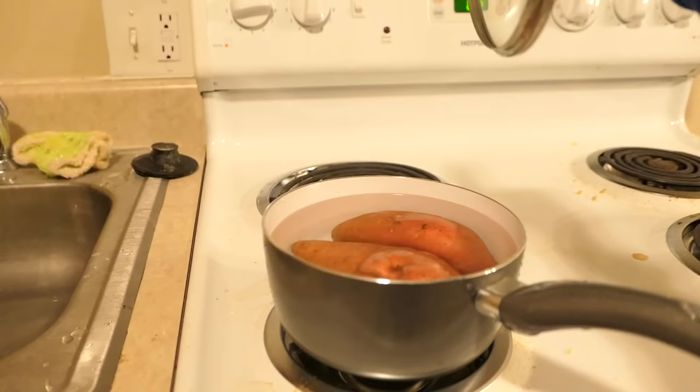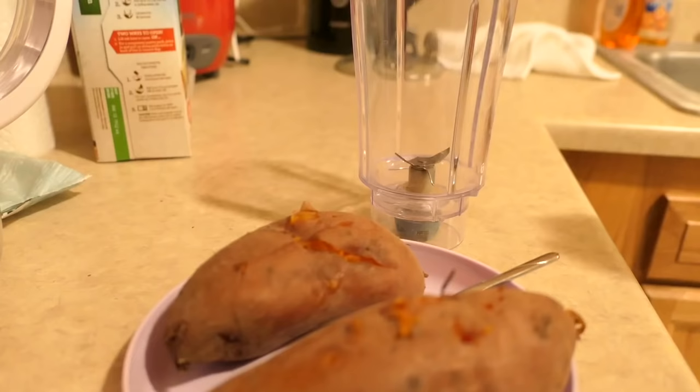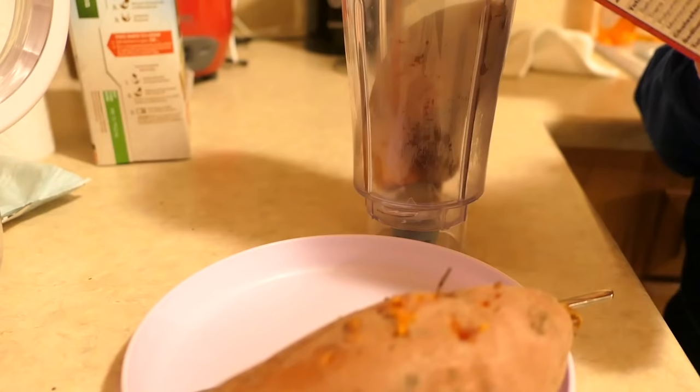For dinner, I boiled a couple of sweet potatoes. Once they were boiled, I put one in the blender with soy milk. It was too hot to peel, so I just threw the whole thing in the blender.